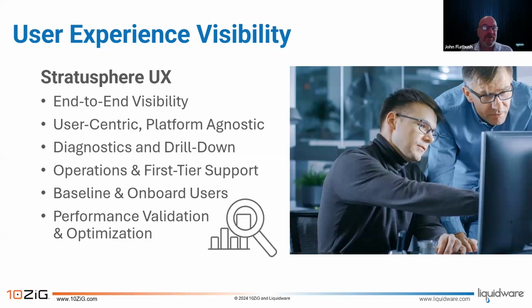So from the first mile of the endpoint all the way to what the desktops are communicating with in the background. Our data is all user-centric, so we focus around the user's experience, what's impacting the user, whether that be display protocol latency or application latency, etc. And we can do this at a macro level or a micro level, so we can see across the entire environment how things are performing, all the way down to the individual user. This provides valuable information for the engineering team on the back end for operations, as well as first-tier support. Next slide, please.